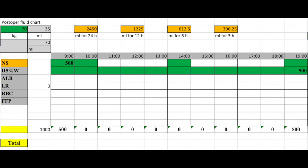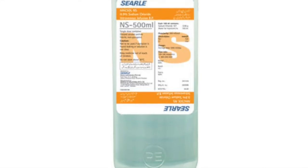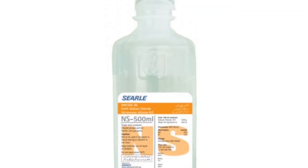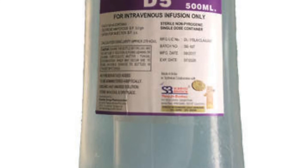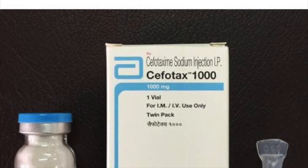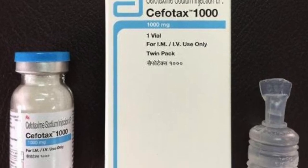But we will still continue to administer fluid through the IV line, but the amount is reduced to 1000 ml, and we administered 500 ml of normal saline at 9 a.m. in the morning and 500 ml of dextrose 5% in the evening, and we'll continue to administer the third generation cephalosporin to combat the infection.